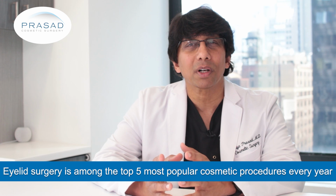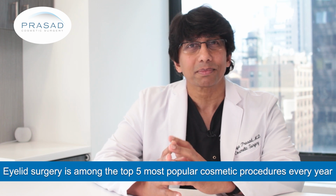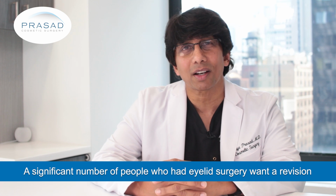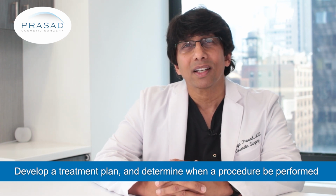Eyelid surgery is amongst the top 5 most popular cosmetic surgery procedures every year. This means that a significant number of people who've had upper eyelid surgery unfortunately want to have a revision. Before pursuing a revision procedure, it's important to properly diagnose the issue, develop a treatment plan, and determine when a procedure should be performed. As far as an explanation as to why so many people objectively require revision, I have an opinion based on my experience.